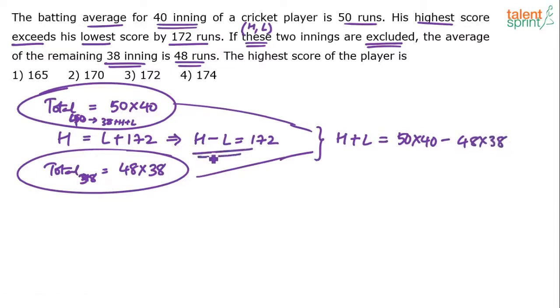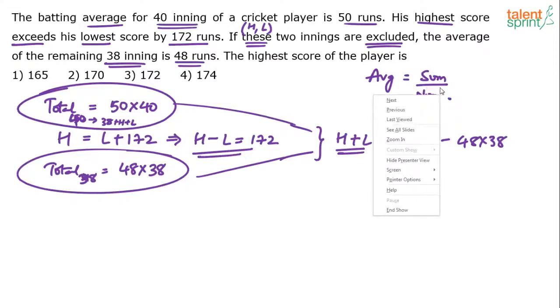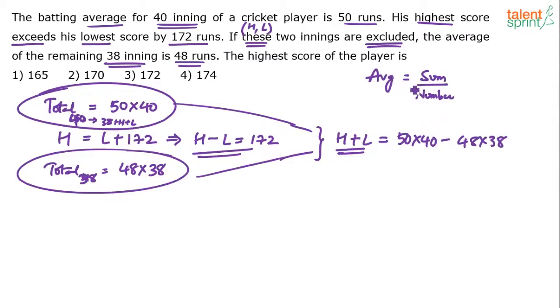So you know what is H minus L, you know what is H plus L. Can you not solve the question? He's asking us to find out the highest score. We know that H minus L equals 172. We know that H plus L is equal to this. In fact, this also is not required. I am going by the formula for average. The formula for average is the sum of all the values by the number of values. So here, sum or total is nothing but average into the number of innings.